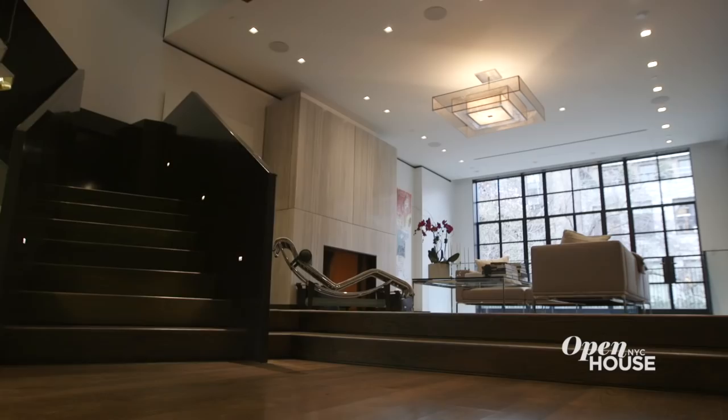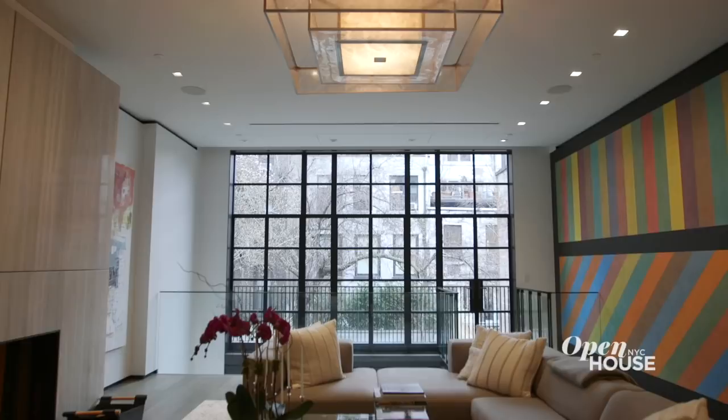Here we are in the step-up living room. The fireplace is a definite focal point. It has a custom stone door that opens to reveal a television. Because I wanted all the public areas in the house to have a connection, we created this opening in the floor to connect the living room with the kitchen and the backyard.